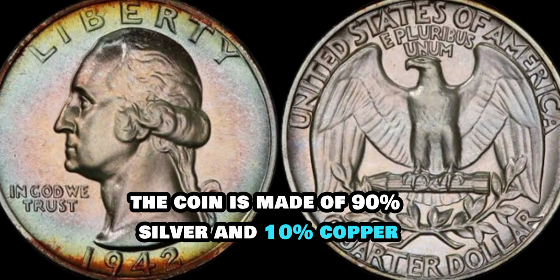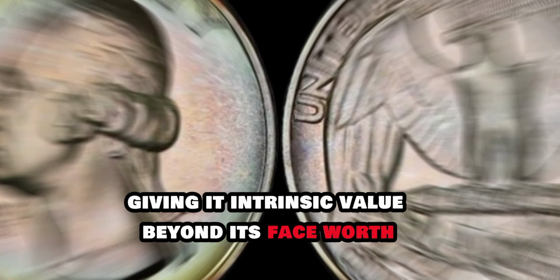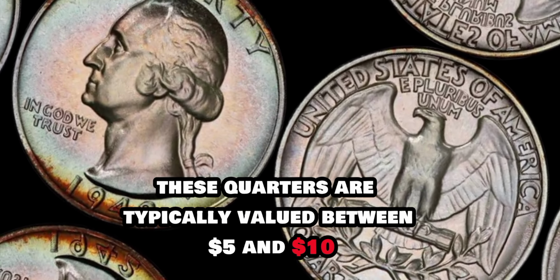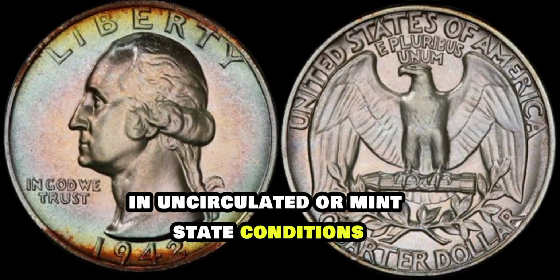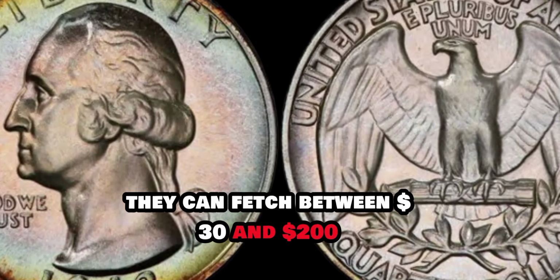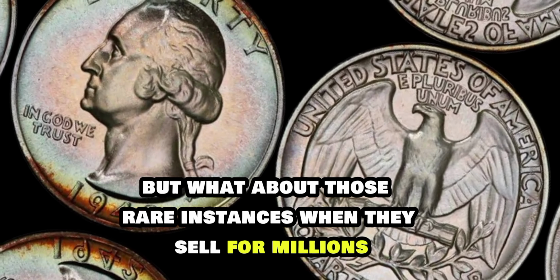The coin is made of 90% silver and 10% copper, giving it intrinsic value beyond its face worth. In circulated condition, these quarters are typically valued between $5 and $10, largely due to their silver content. In uncirculated or mint state conditions, they can fetch between $30 and $200. But what about those rare instances when they sell for millions?